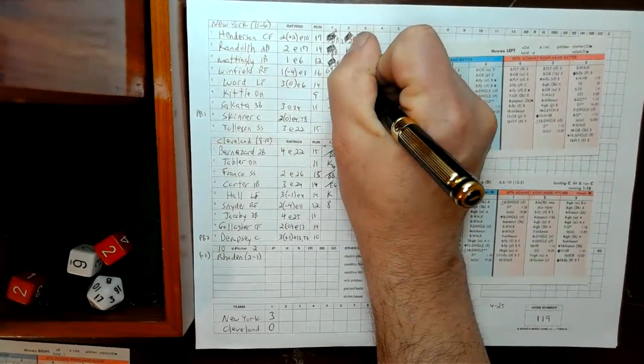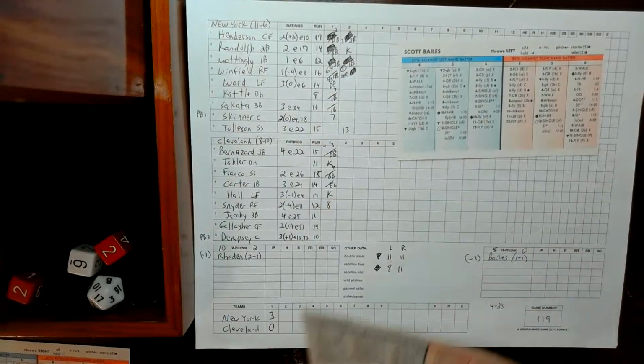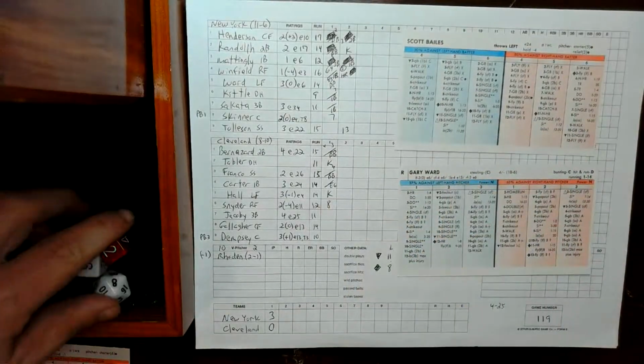RBIs 15 and 16 for Winfield. It is 6-0 Yankees. So all the Yankee haters are not happy right now.